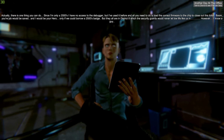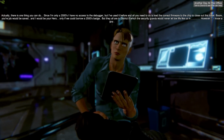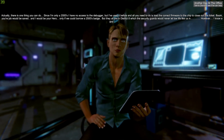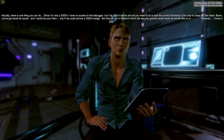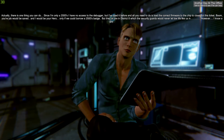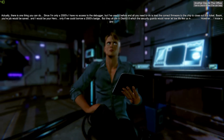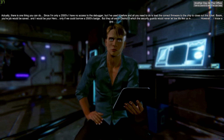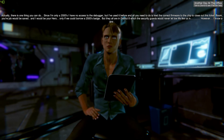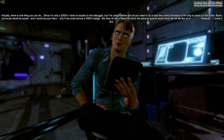Actually, there is one thing you can do. Since I'm only at 2000s, I have no access to the debugger. But I've used it before, and all you really need to do is load the correct firmware to the chip to close out this ticket. Boom! Your job would be saved, and I would be your hero. Only if we could borrow the 2500's badge. But they all are in District 8, which the security guards would never let lowlife like us in. However, I know a guy.